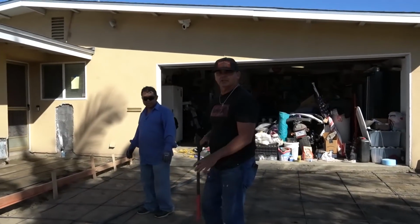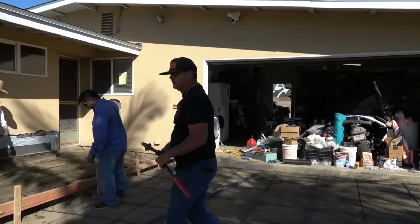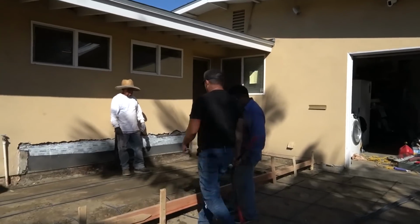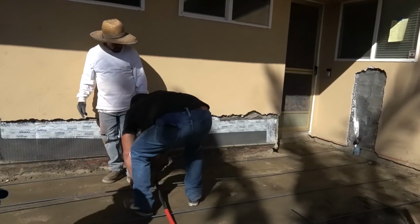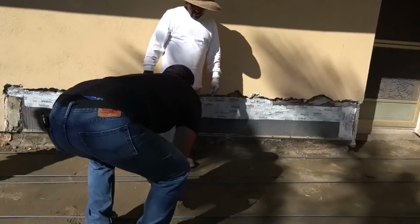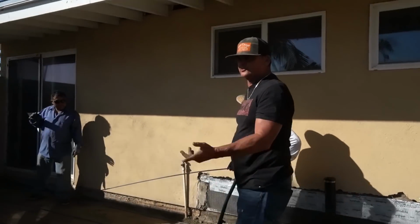Here we are at the end of the day. We got it all set up. We got all the rebar. Jeremy laid it all out, set it all up. Roberto here is helping out. Where are we cutting? Right here. So we're cutting it with our scissors.